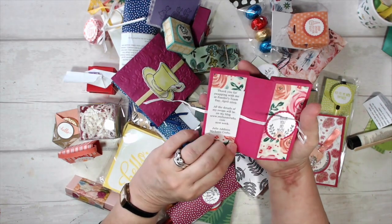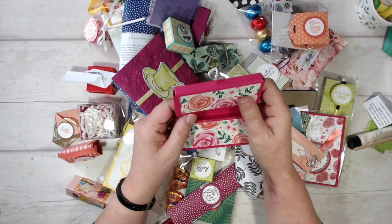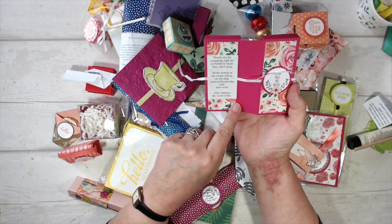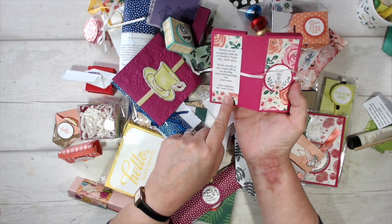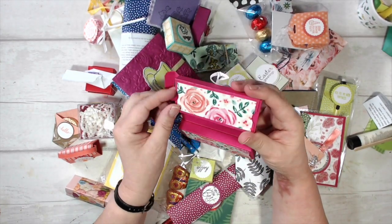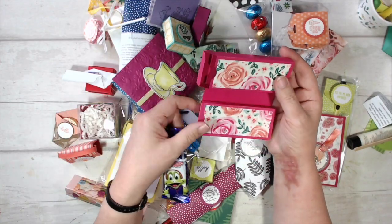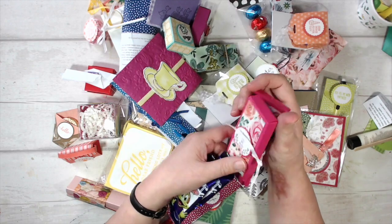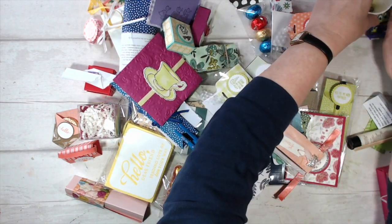So again, who's this one from? So this is from Julie Addison at My Luna Crafts. And if you want to know how she made it, the details will be on her blog next week. So there you go, Julie Addison, mylunacrafts.com. So there's something in here. Ah, a Freddo. Two Freddos. Thank you, Julie. Those will be much enjoyed.